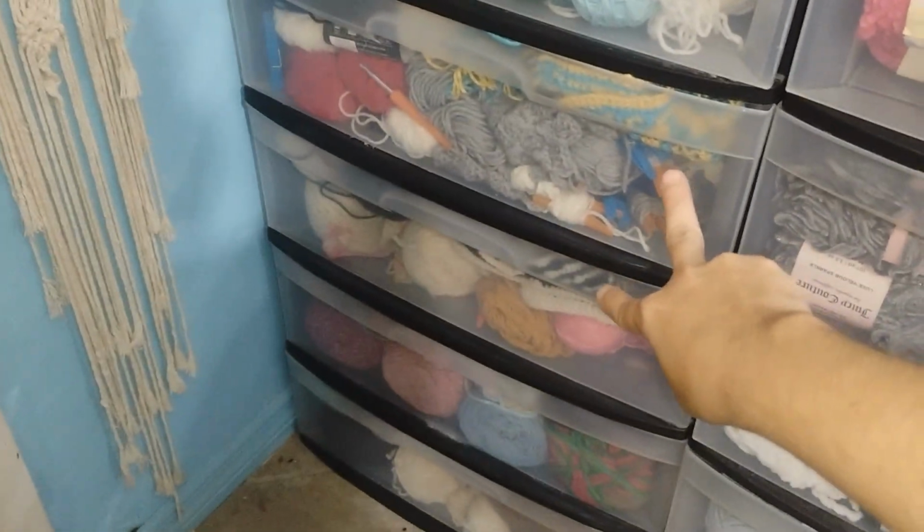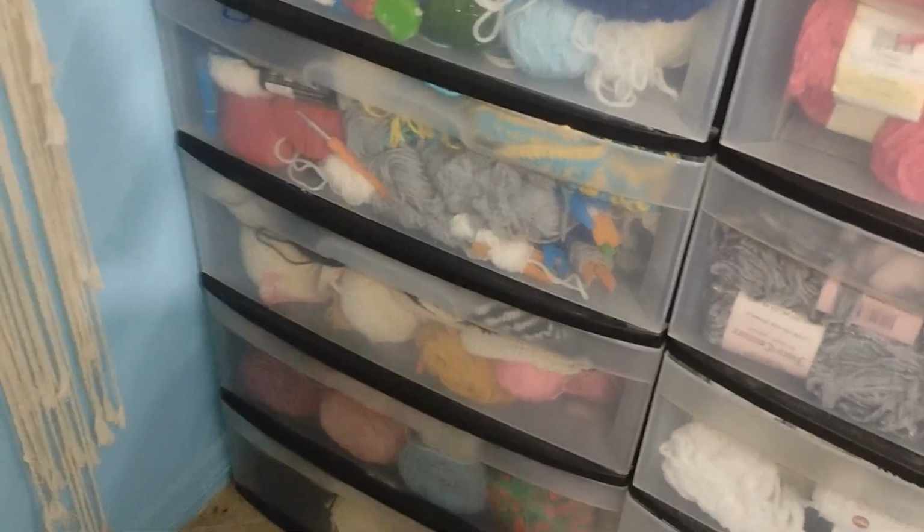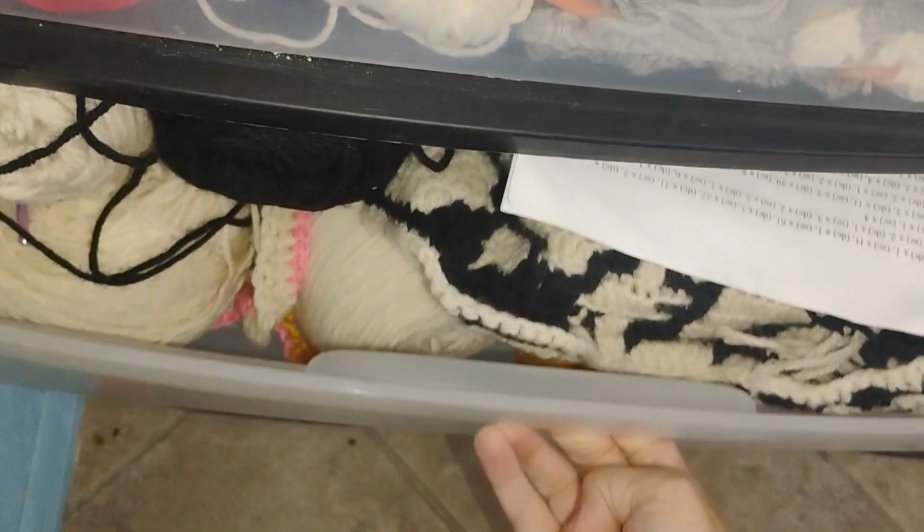But these blankets here, I don't know where the patterns are. Like, I obviously remember the pattern. I know what it is. But I don't know where the pattern is. Like, I think... Oh, that one's got that... Okay, hold on. Oh, a hook. Oh, it's a G-hook. Okay.